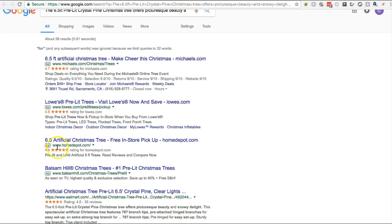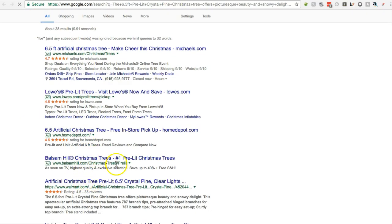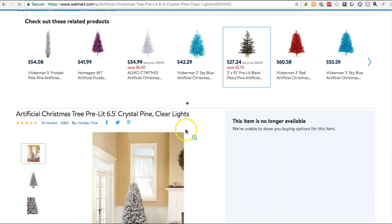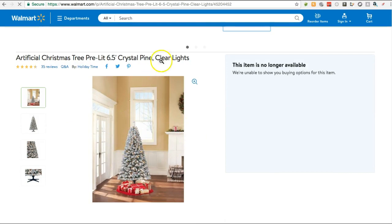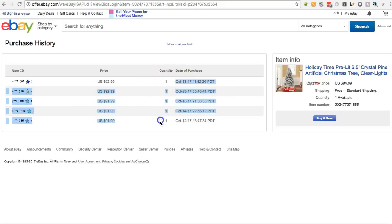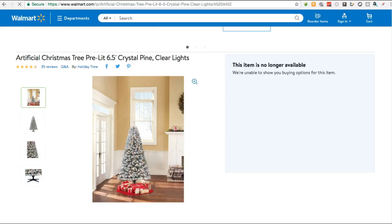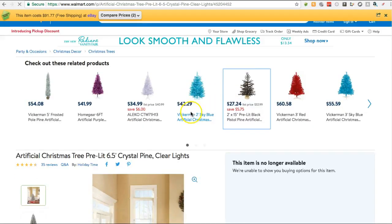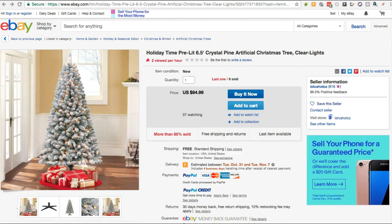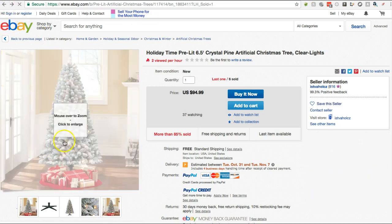Walmart. Okay, this item is no longer available. But you can see he sold this item multiple times. 6 times, and currently it's not available. Whatever, it doesn't matter. I'm just telling you, guys, just ideas.